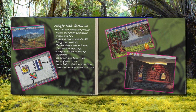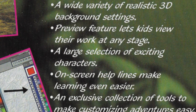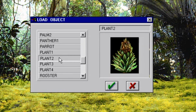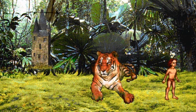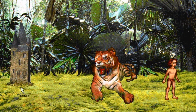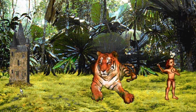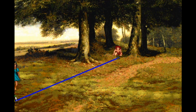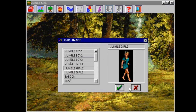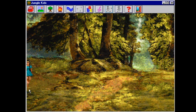For a game whose box claims it has a large selection of exciting characters, the choices are very limited, and some look more cartoony than others, and it's kinda weird to put the different styles in the same scene. Not to mention that if you wanted to use, for instance, the Jungle Girl 2 character, the only way to do that is by creating a movement path. There are no still images of her, which means she's gonna have to be moving in every scene that she's in.